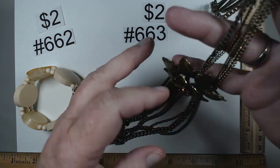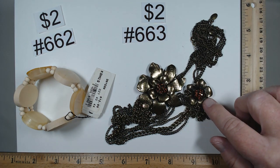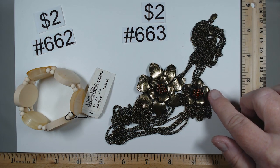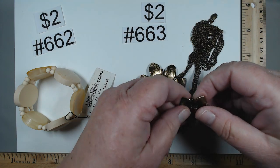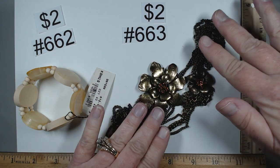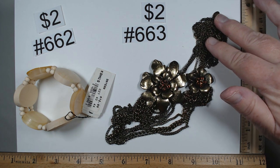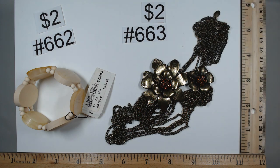I mean, really, this piece, I would harvest all of the chain and take this one. I don't know, maybe you could bend it. I don't really think so. It feels pretty sturdy. I'd take it for the parts. And if not, it's not very noticeable. You could totally wear this just the way it is. It is item 663 and it's $2.